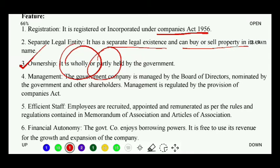But if it is at least 51%, maybe 60, 63, 79, 85, then we can say it is partly held by the government. Understood the difference? So the ownership can be fully by the government or partly by the government, but minimum 51% has to be there.